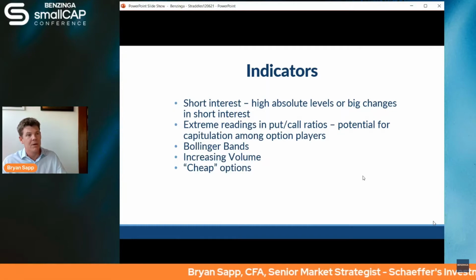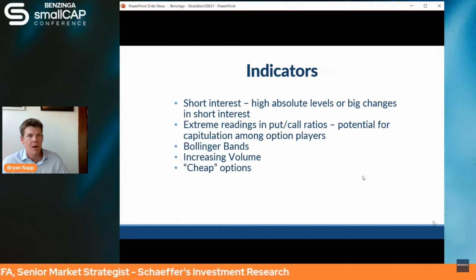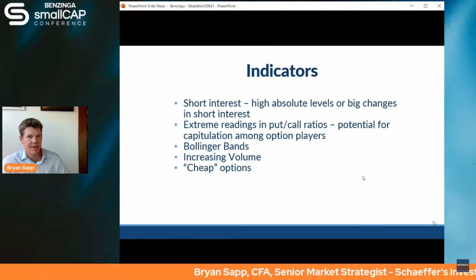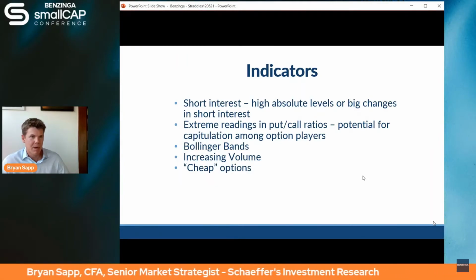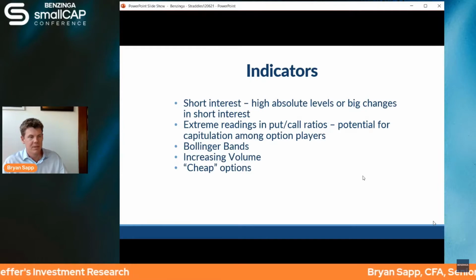When the bands are very narrow, volatility is compressed, and that could be a sign that something is about to happen in the near future. If you see an uptick in volume, let's say the stock wasn't trading much at all, and then the past 2 days it's traded 2 times the average daily volume over the last week, that could be a sign that something's happened. That means big money is coming into that stock. Big money can obviously move stocks more than retail money, so that's something else to look at.